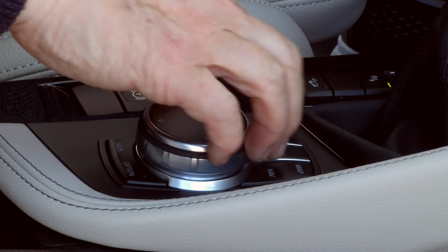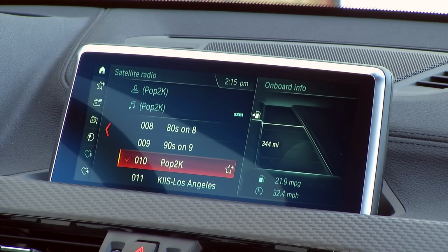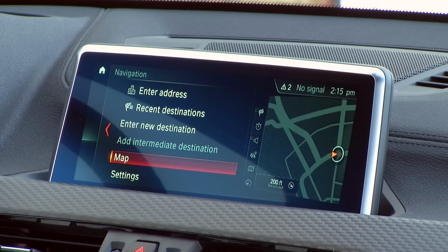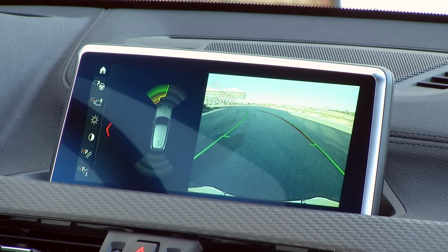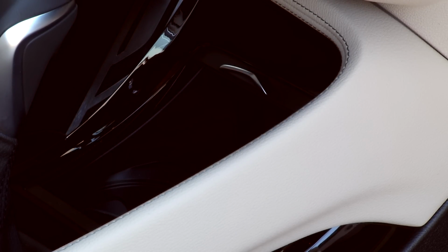It's a BMW, so there's iDrive, which I'm okay on, but I tend to prefer touchscreen interfaces. Apple CarPlay is a $300 option. Android Auto, not available. And if you want wireless phone charging, it's bundled with a Wi-Fi hotspot for $500.